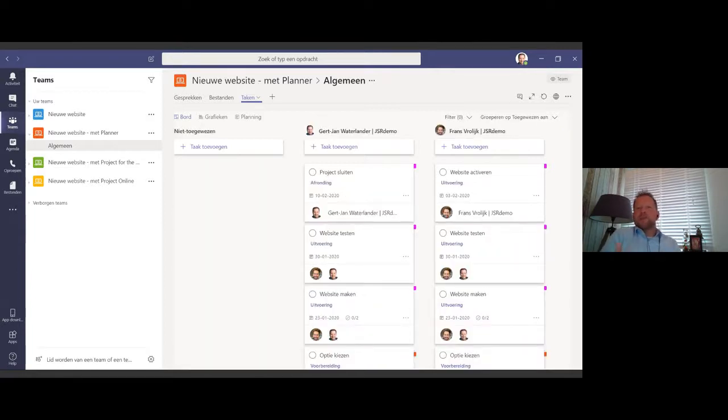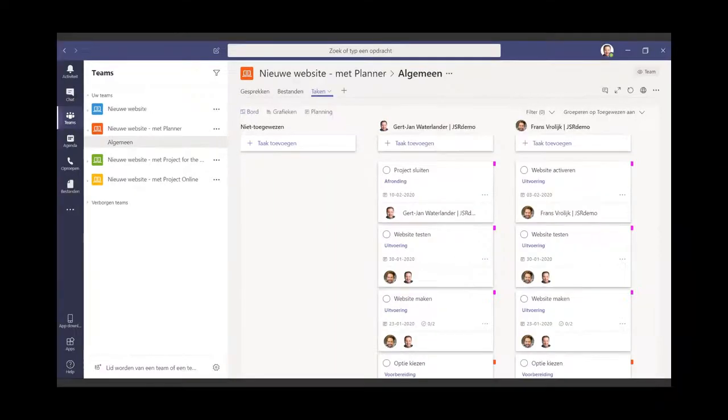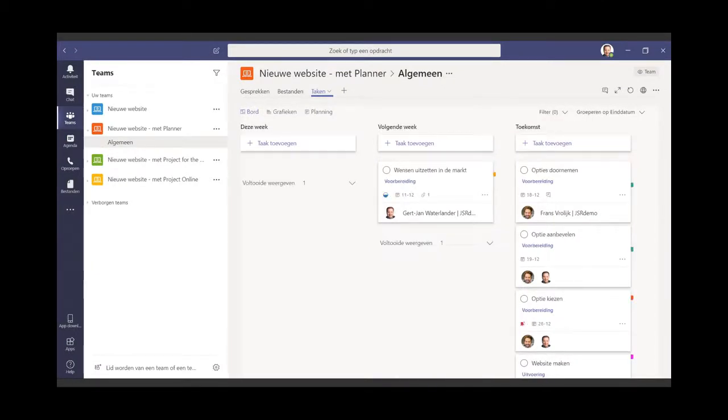Maar je kunt wel zien wie waaraan werkt. Gert-Jan werkt aan deze items, daar is hij mee klaar of is hij mee bezig. Frans Vrolijk werkt aan deze functionaliteiten. Dus je hebt allerlei manieren om inzicht te krijgen in de taken die er binnen het team zitten.